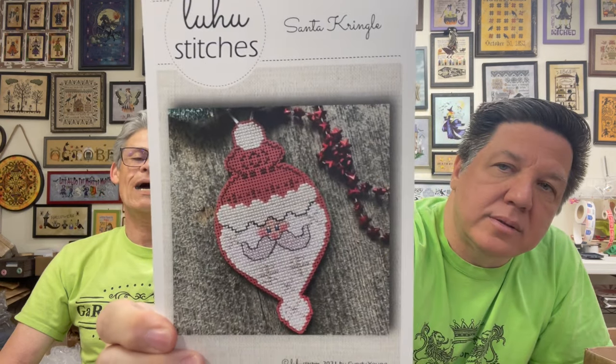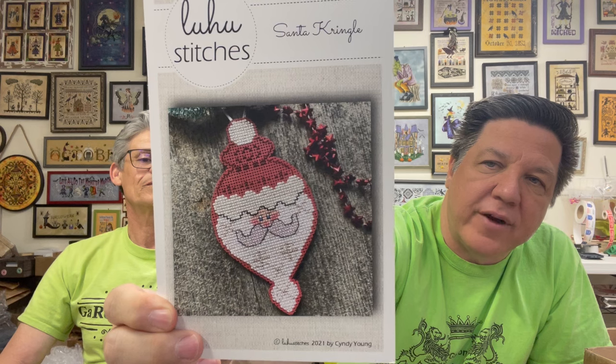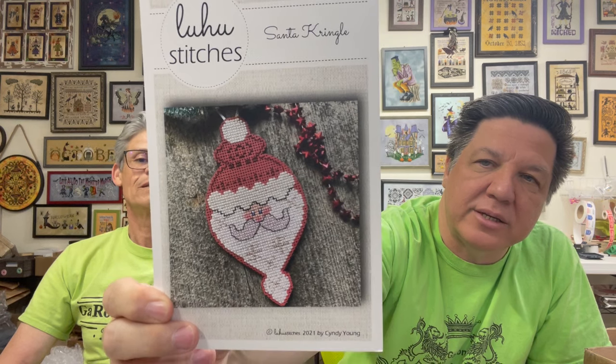Yeah. But you don't have one, yes. No, you don't have to. You can stitch it on fabric. Okay. But, I mean, they've made it into an ornament to stitch on paper. Okay. But it would be just as pretty to stitch on fabric.